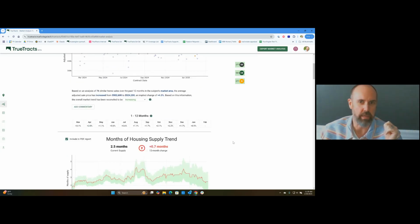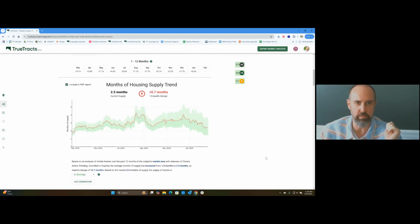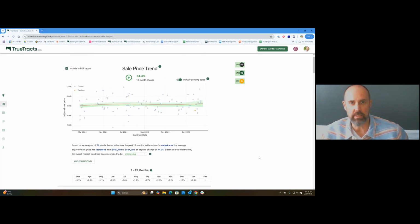But we have the nonlinear time adjustments. We have supply of inventory. So this decision here of increasing or stable, you get to make that choice. We default to what we think it is. But if you decide that 4.3% year over year is stable, I don't recommend that. We want to give you the flexibility. What we're not going to give you the flexibility to do is make this a declining reconciliation because there's no world that that's declining. So we try to make the decision.